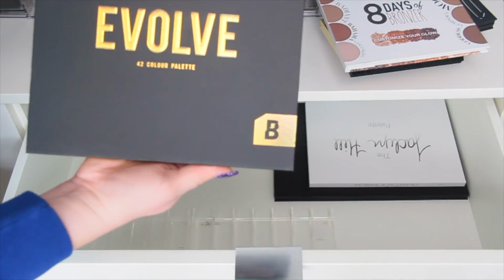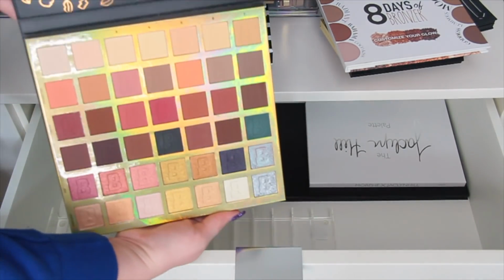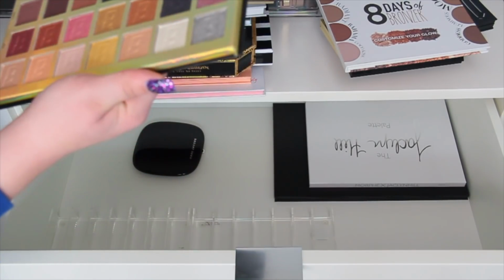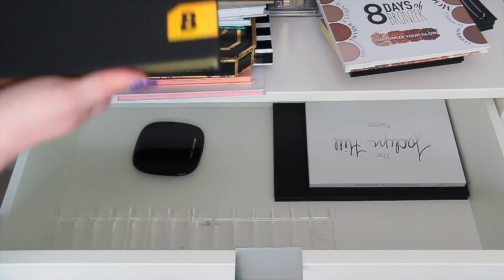Next, I have the Evolve palette by Beauty Bay. 100% keeping this. I literally just bought it and I haven't really played with it actually. I swatched a few colors, but I haven't really done any eye looks with it yet, so I'm going to go ahead and keep it.